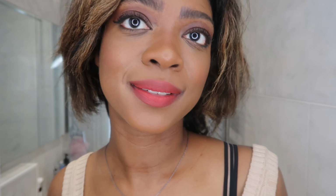As you can see, it is quite a sheer liquid lipstick. You can still see my lip through it. It is quite fresh. It does dry down really quickly, but this actually, without lip liner and lip balm underneath, doesn't feel as tacky. It just feels more like a stain that has a tiny bit of pull. So now I'm going to take this off and I'm going to pop on a tiny bit of lip balm and a bit of lip liner.